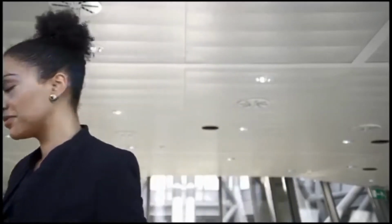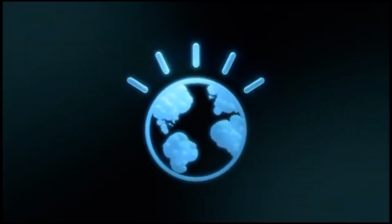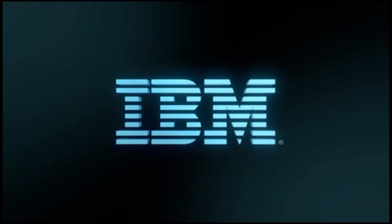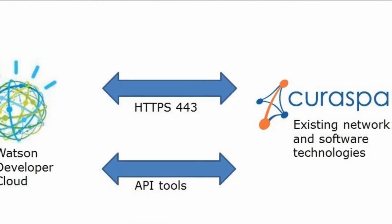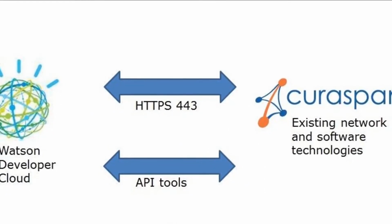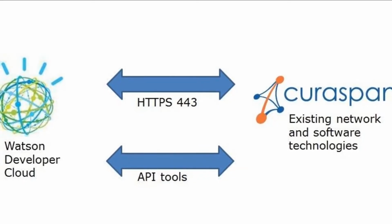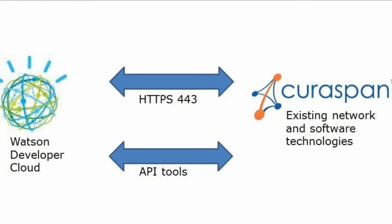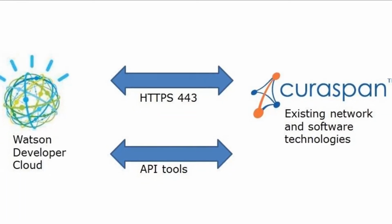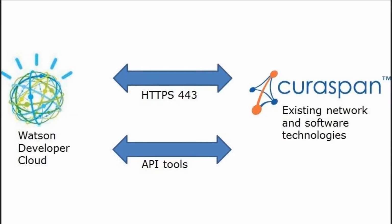This platform will be easily accessible as an embedded offering through a set of tools and application programming interfaces via a hosted cloud to allow CureSpan customized applications to be built on it. Once CureSpan has obtained access to the Watson Developer Cloud, the capabilities of the Watson platform can be embedded in Discharge Central using tools and an application programming interface in one of two ways.